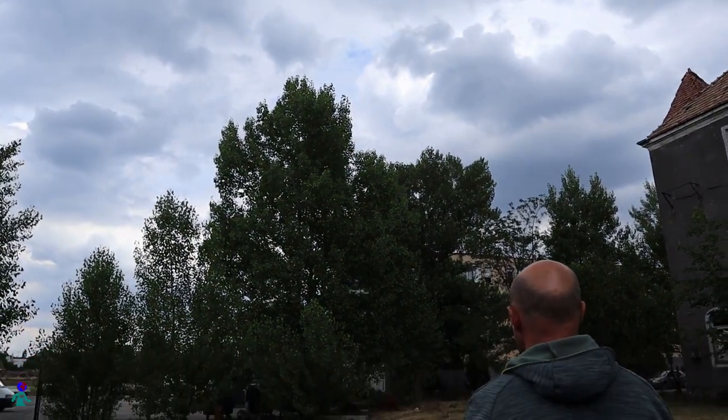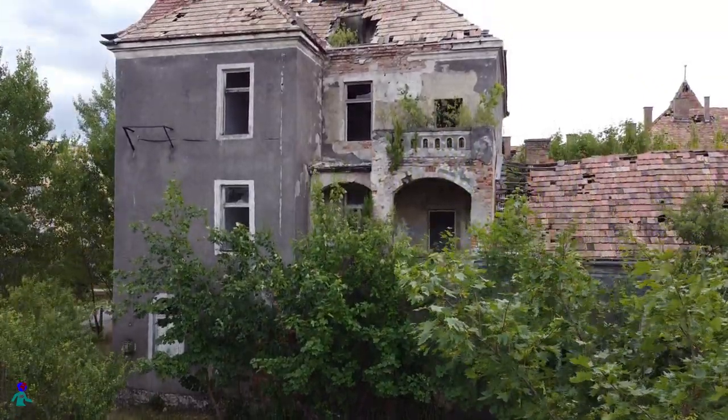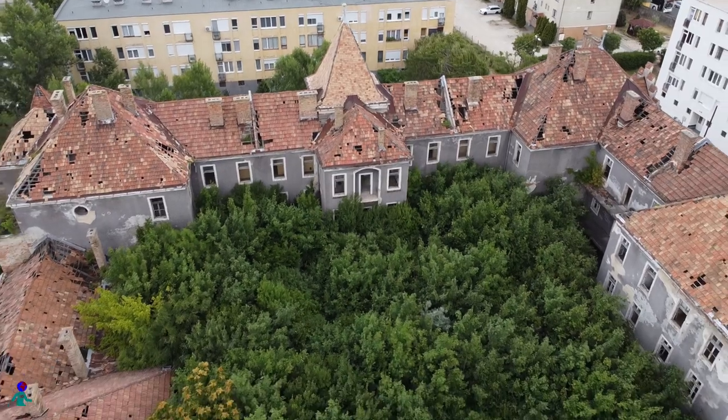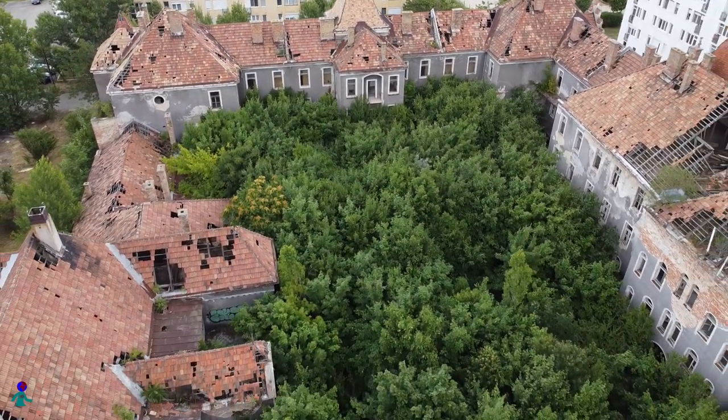What will be the future of this place? It just seems to be falling more in disrepair with time, but while we were exploring, we came across an architect making measurements. So who knows, maybe this gives some hope that the building may be restored or at least consolidated in the near future.